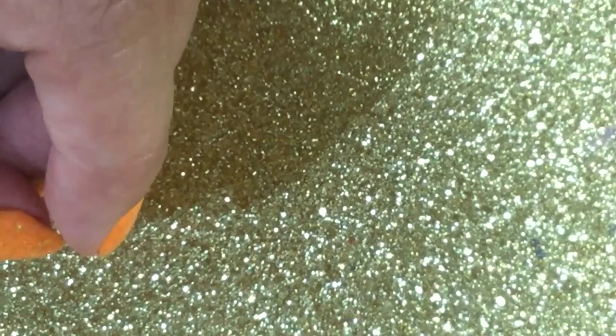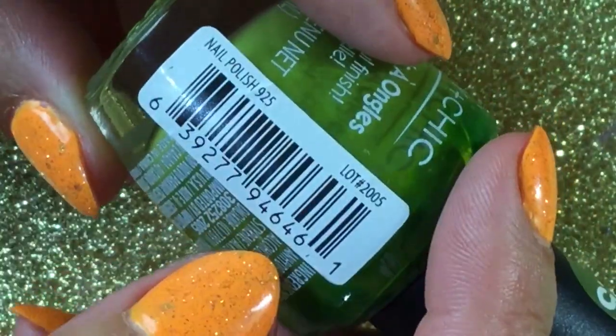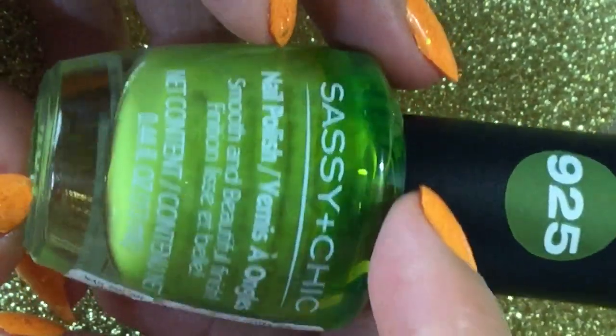I have a couple from Sassy and Chic. These are dollar store polishes. I'm obsessed with this color of green. I have not tried this yet, but it looks amazing. This is 925.